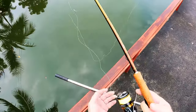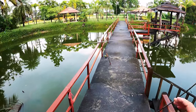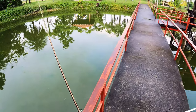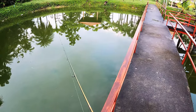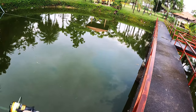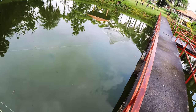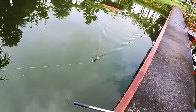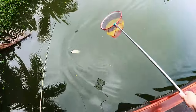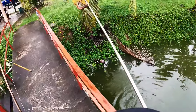Whoa. Slabber on the bank. Yeah. Fish on. Oh yeah. Nice one. Come here, baby. Swim to me, little fishy. Nice one. Healthy. Fish on.